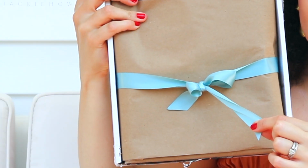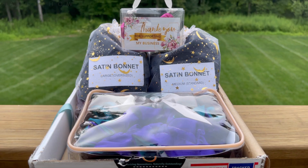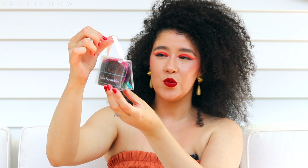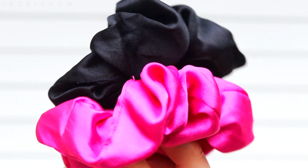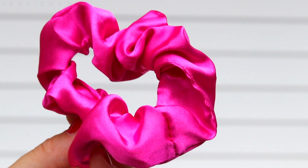And then next, it has a little bow. I literally just ordered a hair bonnet, but this looks like a beautiful surprise. This is adorable. So it says, thank you for supporting my business. Look how beautiful these scrunchies are. And the satin is very, very nice. These colors are so pretty. And you want to have satin scrunchies because you don't want scrunchies to pull out your hair.